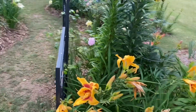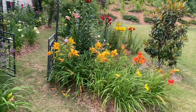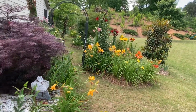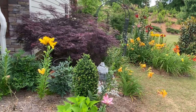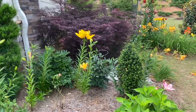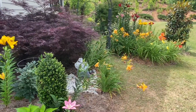So we just looked at the lilies and daylilies in the rose garden, guys. There we have it. From the front garden down to the rose garden. Beautiful lilies and daylilies. Later on, we'll show you lilies and daylilies in the back garden, because we have them in the back garden also. But we'll show you that later. And just a little teaser for you guys, so you have something else to look forward to.